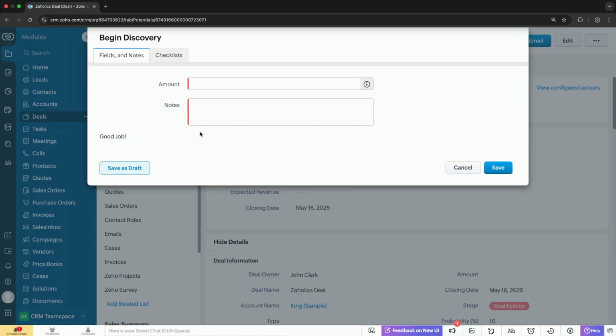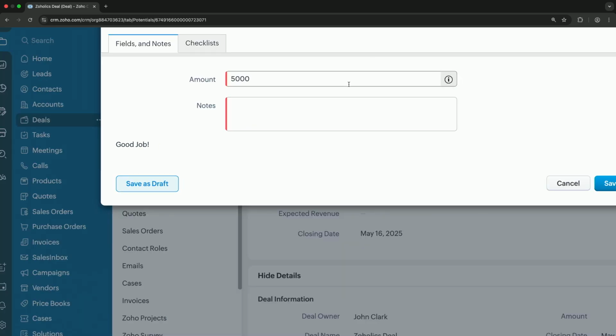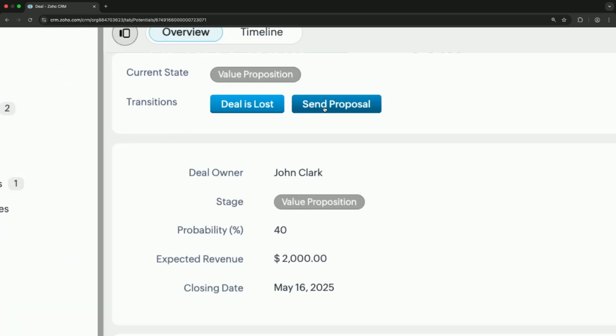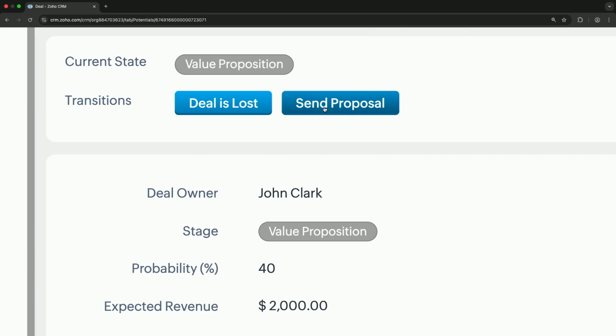If I begin discovery, now all the items that I had put into the blueprint are available here for me to fill in. So the amount is mandatory, so I go ahead and fill that in. You can see my little message there, good job, in the corner. And then I can add a note. Now let's go ahead and just hit save. Right, so it says checklist cannot be empty. So I go ahead and do one. Again, it makes sure I get this done, and now I'm able to move, and it immediately takes us to the next part of the process.